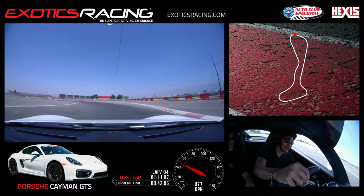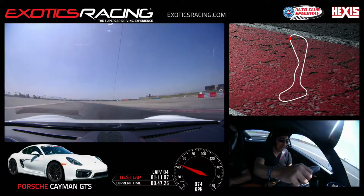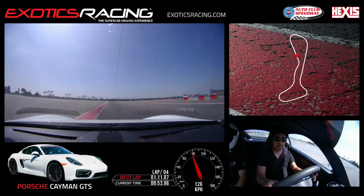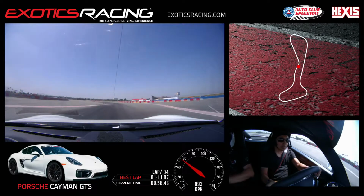Firm brake. Still missing that turning cone. You have to look ahead and it won't happen as much. Right. In the car to the left hand side. Upshift. Firm brake. Firmer, otherwise you miss the apex and back onto that throttle. That was a bit smoother now.